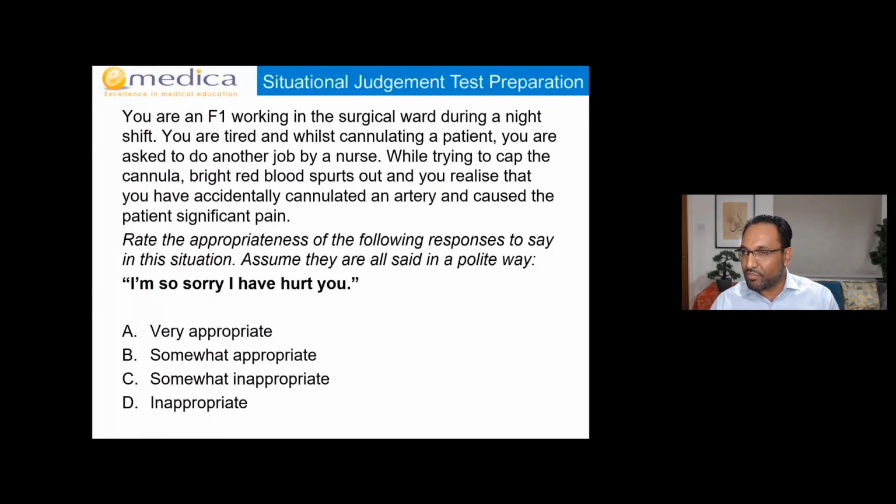Okay, that's enough. I'll close the poll there. So about 2/3 of you picked A, very appropriate, about 30% somewhat appropriate, and very few people picked the others. Okay, so let's read back. When you read this, try to picture the scenario. It will always place you as a junior doctor, as an F1. But as I said, it could be in different rotations, in different settings. So in this case, you're an F1 working on the surgical ward, and it's a night shift. You're tired, and while you're cannulating a patient, you're asked to do another job by a nurse. It's a really common scenario.